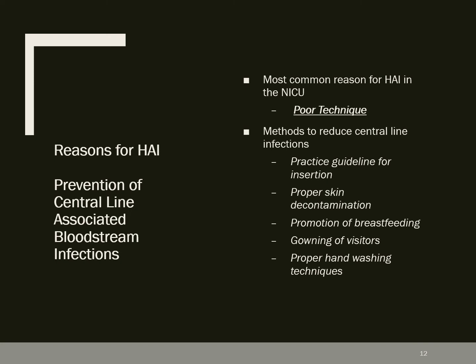So let's talk about the reasons for hospital-acquired infections. In particular, we're going to talk about the prevention of central line-associated bloodstream infections. Now, as we were saying before, this is the most common infection found in the NICU. And catheter-related bloodstream infections are the most prominent type of infections found in the NICU, and they are preventable. The number one reason for this is because of poor technique at the time of placement and then the ongoing care of the catheter site. This is the number one reason why you get an infection there.